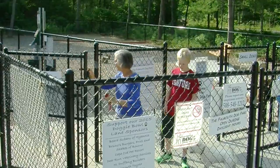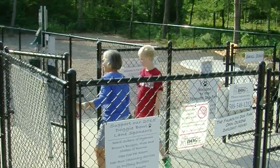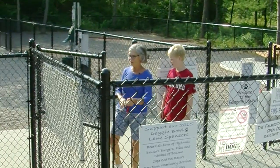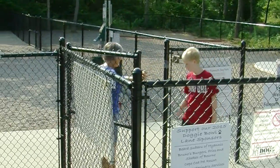So here we go. Go ahead, Max. No problem. Somebody's giving treats. That's keeping all the dogs away. We're going to enter the park.